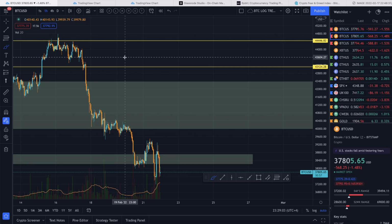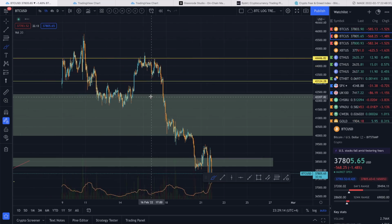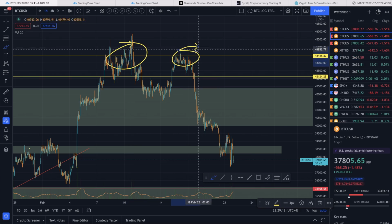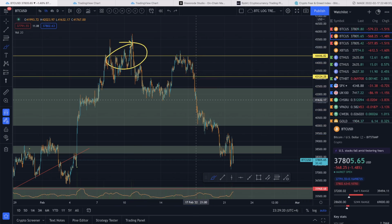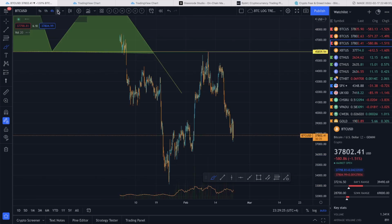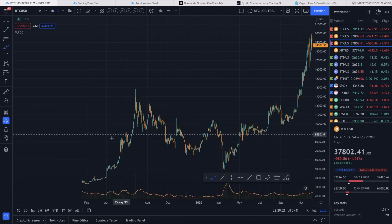Even though I'm about to tell you about why this could actually be totally okay, I'm always just exploring both sides. I do genuinely think that this is going to be a serious challenge for Bitcoin to overcome, especially because it displayed so much strength over here with these two tops and then completely lost it all by tumbling lower. It actually reminds me a lot of the price action that we saw way back in 2018.